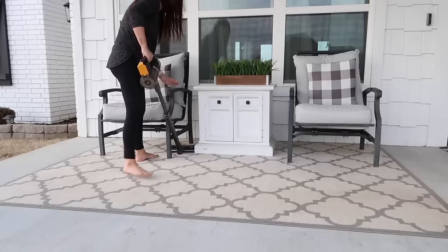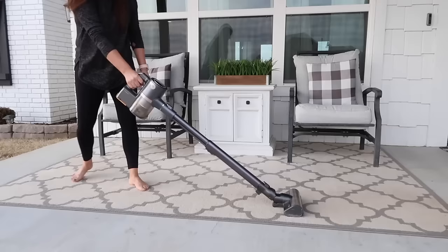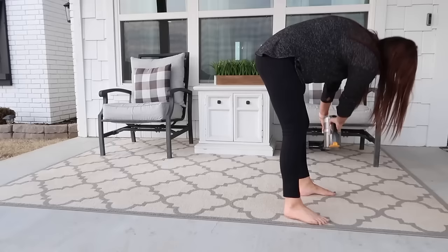But I will say I feel super funny when my neighbors drive by or they're waving at me and I'm vacuuming my rug. And then you have to think I also have a camera pointed at me. So good thing all my neighbors know what I do for a living, but they were watching me over from their driveways. So it's always funny when I'm filming videos like this for you guys.